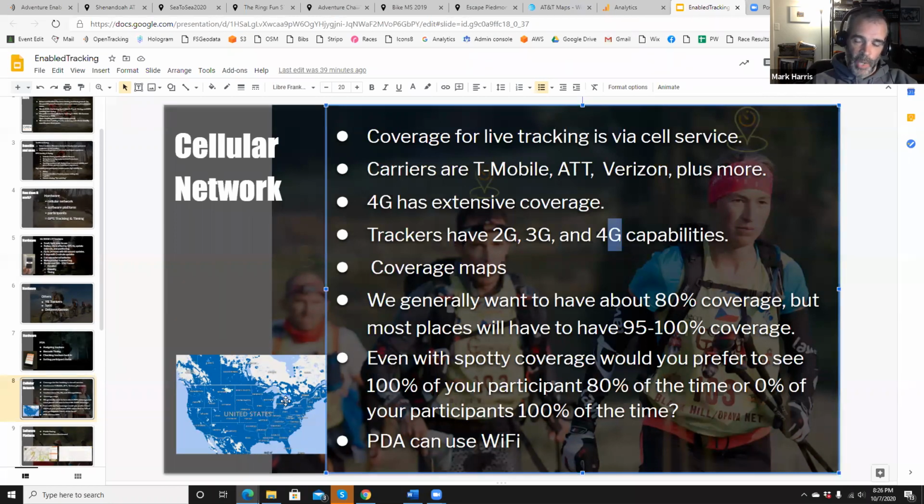99% of the time we're going to say, yeah, we can do coverage for you. And I do like to say, even if you do have spotty coverage, people come back and say, well, I know I'm in this one area and I don't have cell service. So we like to say, would you rather see 100% of your participants 80% of the time, or 0 participants 100% of the time, right? So think about that. Even if you've got an area that's a little bit spotty with cell service, we can deal with that. We can highlight it on a map.